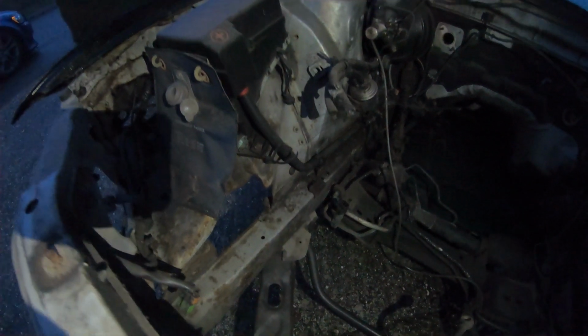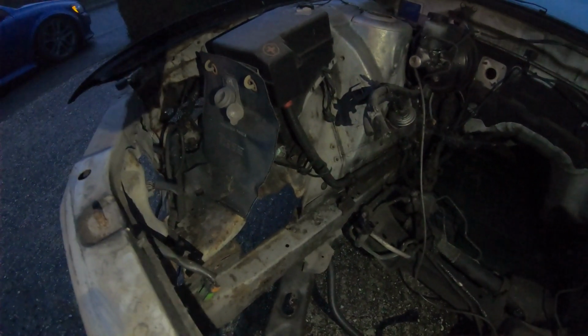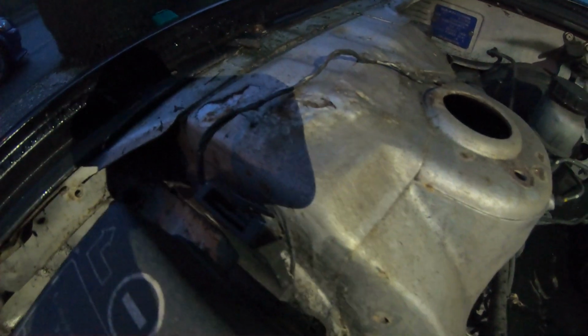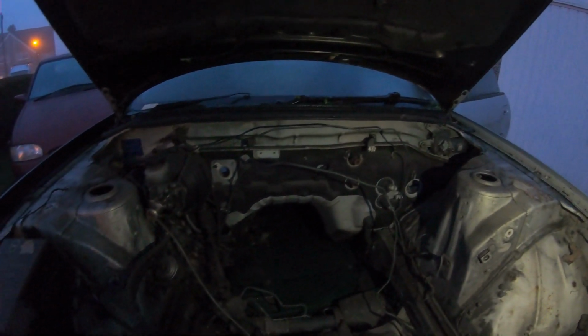Chassis legs. Looks pretty straight, luckily enough. Been cut out there. Yeah, it's a bit rusty and crusty. Why is it being cut out there? Probably for intercooler pipes. Must have been some big pipes, isn't it? To be fair, strut towers don't look... Oh, actually, no. I was going to give them a little credit, but look at the state of them. Bit of bubbling. Those need doing. Common fault on these, but yeah. I've seen worse.